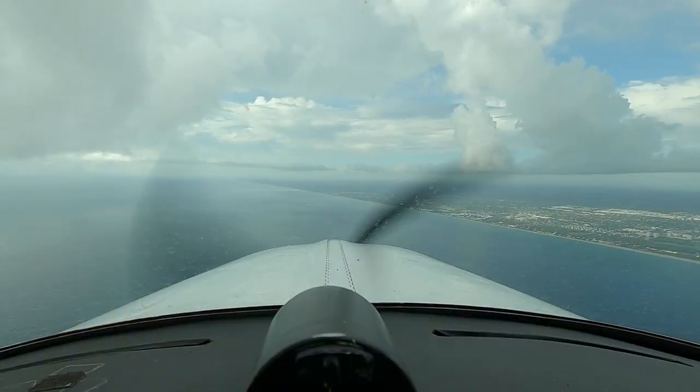Residential 1, climb and maintain 10,000. 10,000, Residential 1. Residential 1? That wouldn't be Trump 757, would it? I wonder. I'm just thinking the same thing.